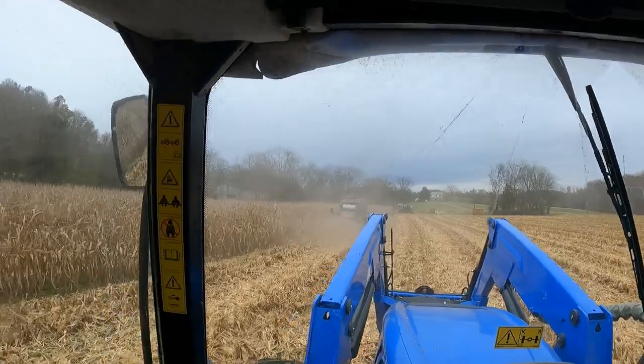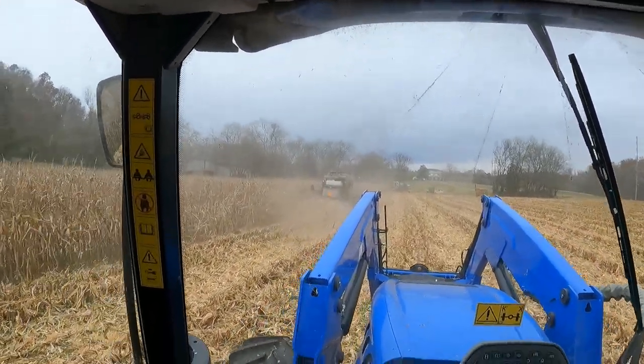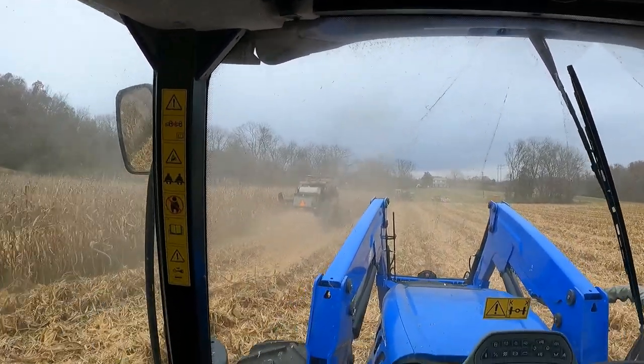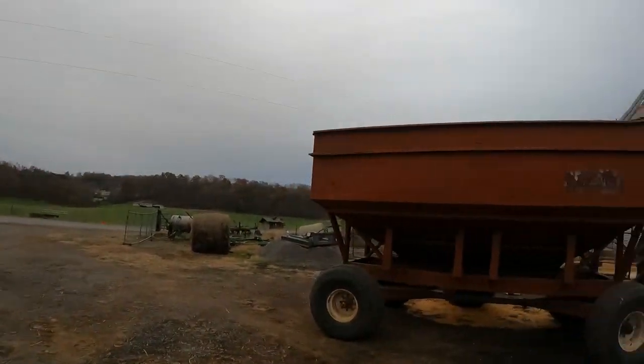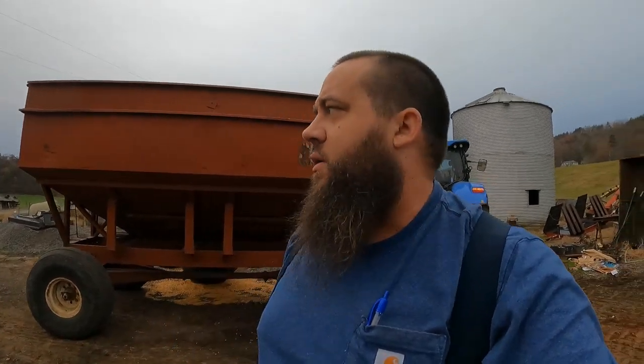But I don't know if he'll be able to make it to the... He's getting full already. Man, it's some good corn, boys. This bigger gravity wagon, compared to that other one I just unloaded a little bit ago, is a heck of a lot easier to unload. It's got a longer unload spout, and it's just easier to hit that little tub over the auger.